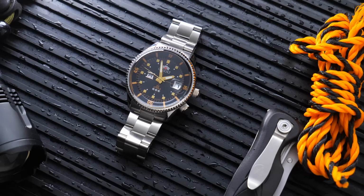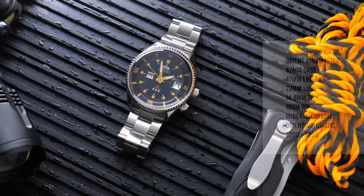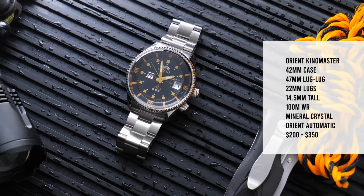Let's check it out. The Orient King Master is a reissue of a 1960s dive watch that Orient put out, which kind of goes to show how long Orient's been in the business. I think they were founded back in the 1950s. So the fact that they were producing dive watches back in the pioneering days of the dive watch, and the fact that they produced their own in-house movements here in Japan, I think really helps to cement them as one of the best budget watch options out there.